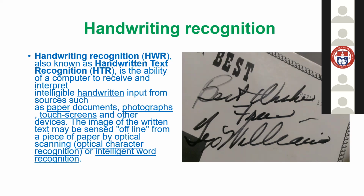Use convolutional networks for extracting the visual features over several overlapping windows of a text line image, which recurrent neural networks use to produce the character probabilities. So it is an interesting thing.